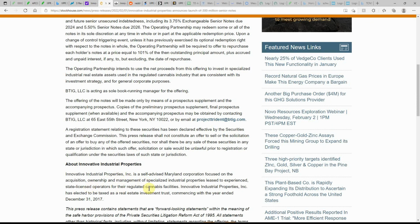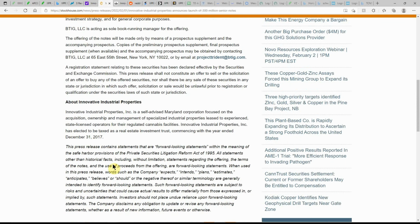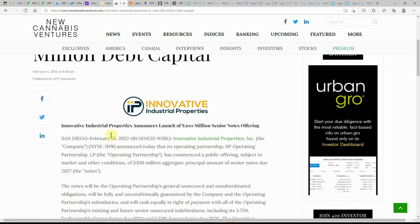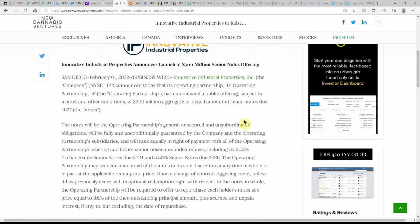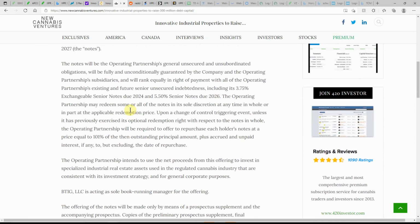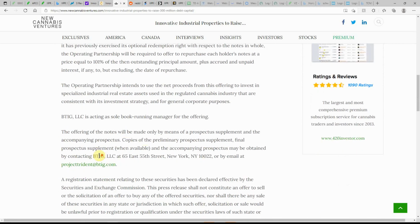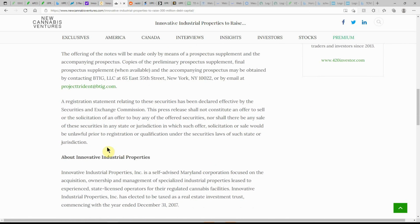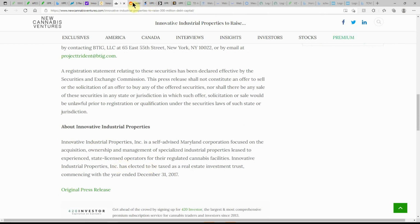And here goes over a little bit more about IIPR. Again, you can find that on stockhouse.com. IIPR proposes to raise $300 million in debt capital, and this is some more information in regards to it. A little bit easier read, a little bit bigger print, so we'll go ahead and scroll through this one. Kind of some of the same information. The offering of the notes will be made only by means of a prospectus supplement and accompanying prospectus.